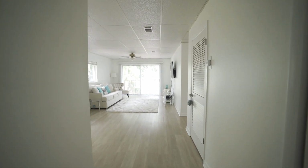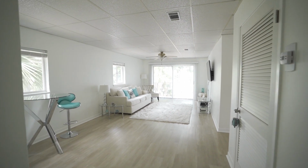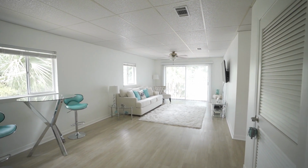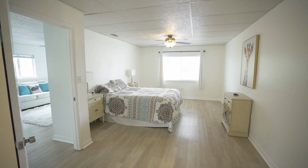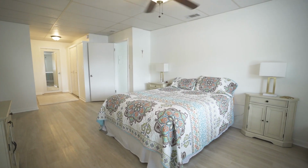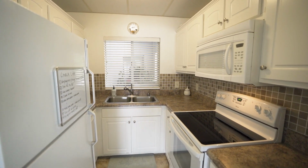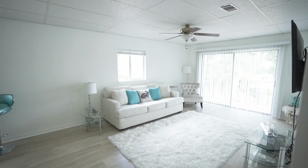I love the flooring. Yes, the flooring. Light and breezy and beachy and just... And the master bedroom is enormous. It basically is the whole unit on the other side. So it's fantastic. And so you're right here on the water, that coastal decor. The kitchen has been updated and is quaint and perfect for that one bedroom space. We've got to check it out.